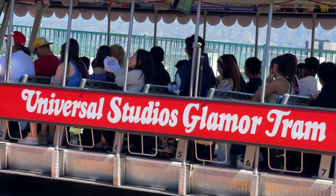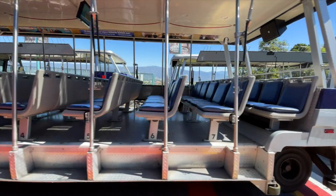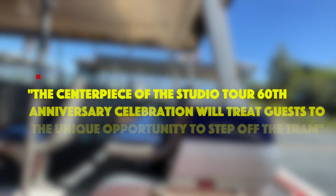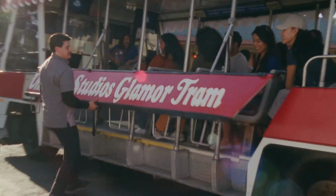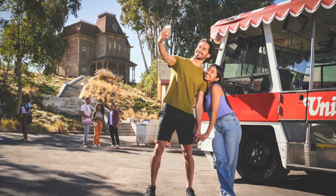We recently reported that the Glamour Trams would be making a return for the celebration, but in today's press release, we learned that the centerpiece of the 60th anniversary celebration will treat guests to a unique opportunity to step off the tram and onto the legendary movie set where an original, fully restored 1964 vintage Glamour Tram awaits. How cool is that?